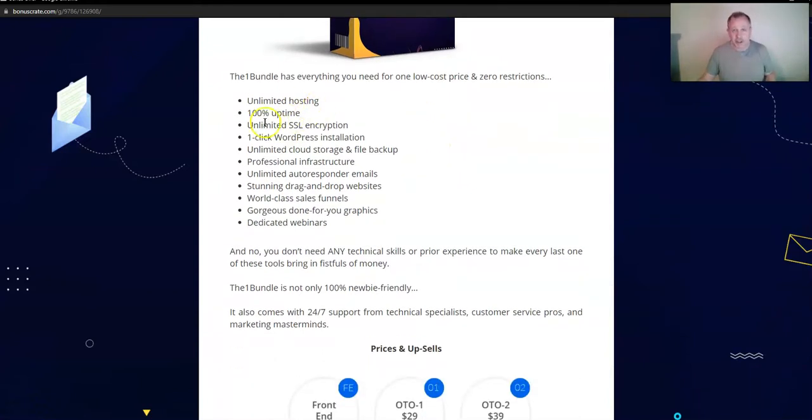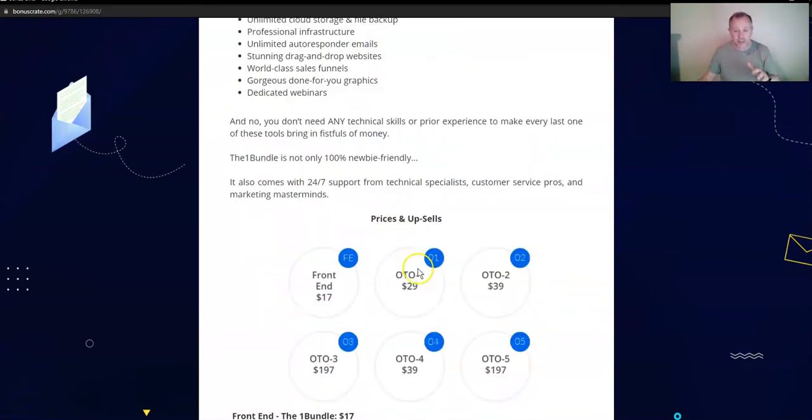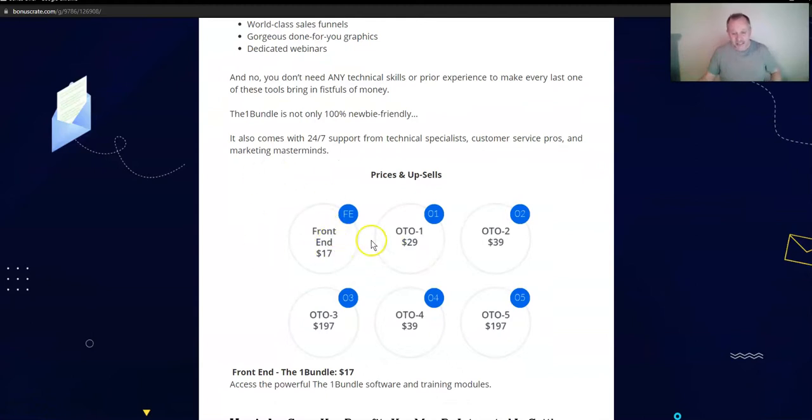You're going to get unlimited hosting, 100% uptime. There's encryption. There's WordPress installation, unlimited cloud storage and file backup. Everything's here. Autoresponder emails are here. So if you have an autoresponder program like GetResponse or Aweber, you can replace it. Drag and drop websites. It's all here, folks. It's all here. So the front end, it says 19. It says 17. It's actually 19 if you get the discount.